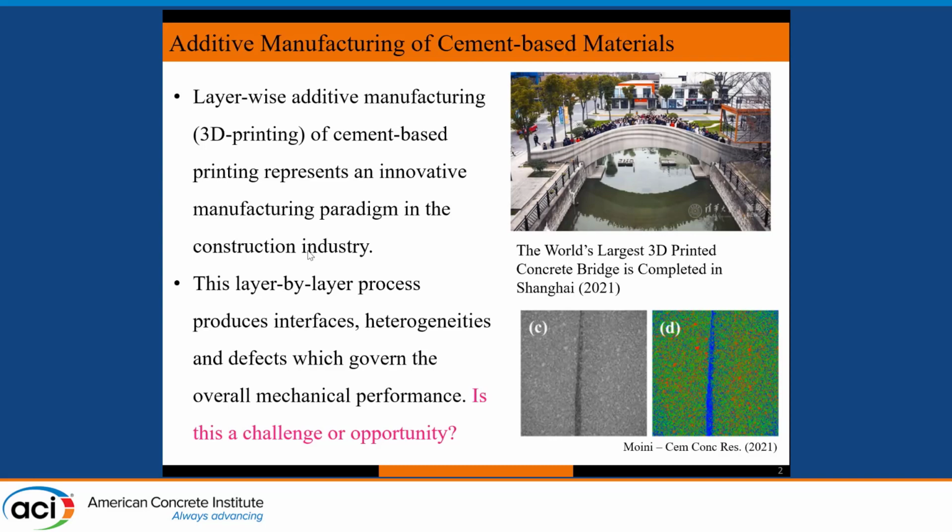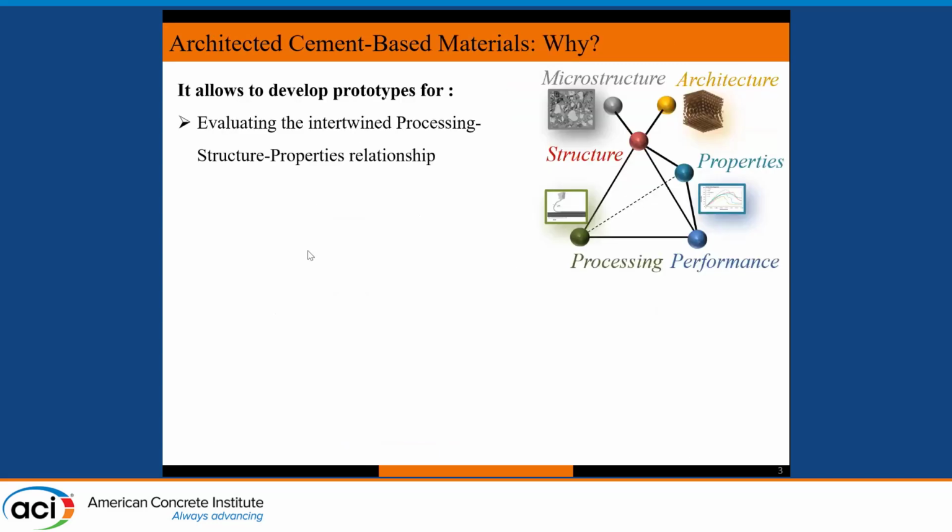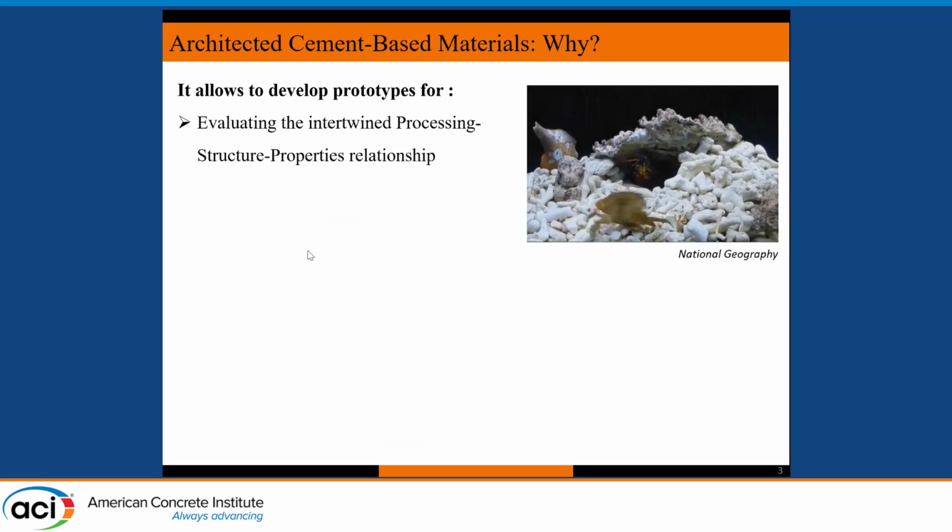So the broad question here is whether this anomaly is considered a challenge or an opportunity. Bio-inspired design gives the opportunity to develop prototypes to evaluate and shift the processing structure properties paradigm in these materials. So one question here is how we can manufacture materials with better performances? The answer would be that we can learn from nature and the world of biomimetics as to how to design architected materials with unprecedented properties using the very same material, which is called bio-inspired design in architected materials.